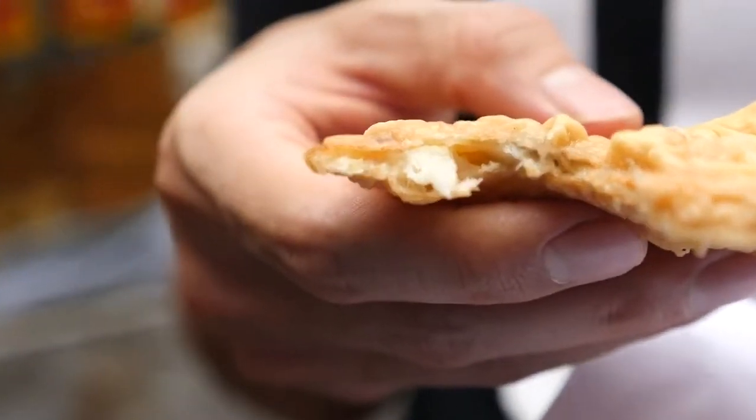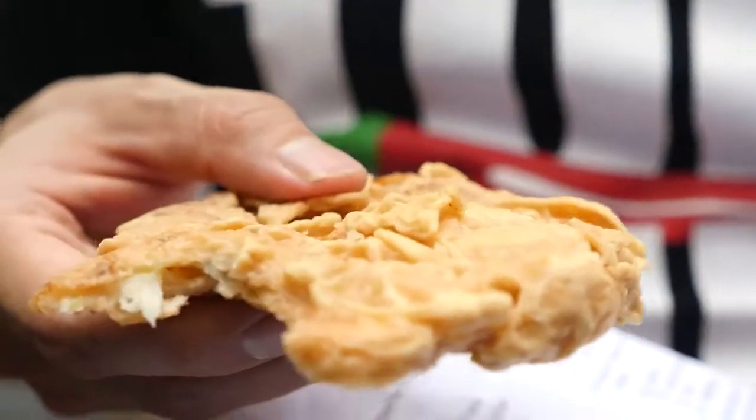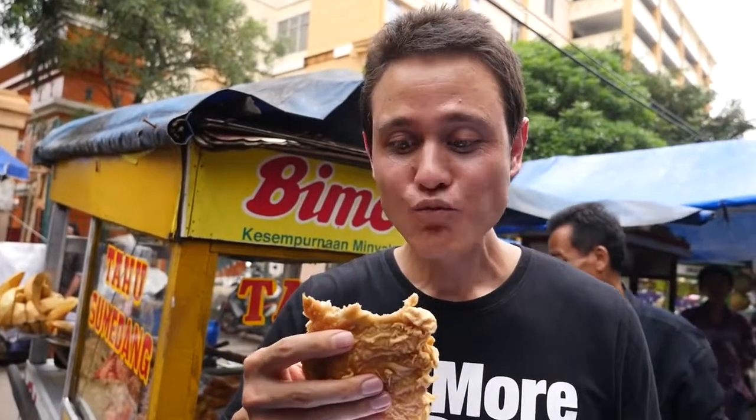Yeah, that is quite a lot of batter, and it's very crispy. There's a lot of batter to banana ratio, but then on the inside is the very sweet and kind of custardy banana. It's like a little banana sandwich.